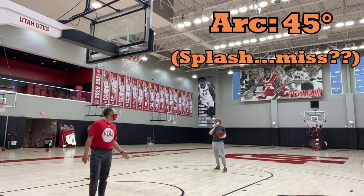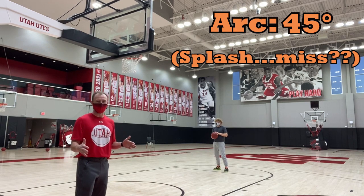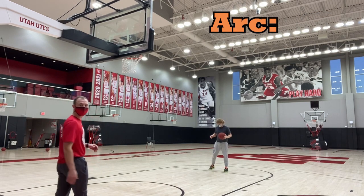Okay. 44. 46. So pretty consistent with the arc. Just a little bit shorter. 45. See, now that one went splash, but didn't go in. So they say 99% of splashes, meaning you're in that zone, are gonna go in. There's one of the 1%.